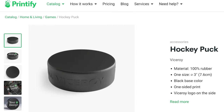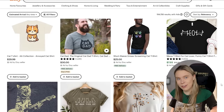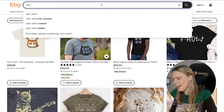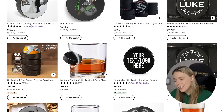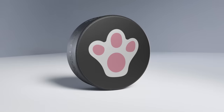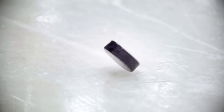Now then, let's compare this to a very different item, the print on demand hockey puck. So perhaps you'd come to Etsy and you saw that there were already thousands of different cat t-shirts out there, and you thought it would be too hard to create a t-shirt and stand out in this niche. And so you decided to instead check to see if there were any cat themed hockey pucks, and you found that there were basically none, and figured that, well, I should sell this because there's no competitors. And so you went and created your cat hockey puck and you added it into Etsy, and then it actually started selling. Amazing, right? But then a supply chain issue happens and the print provider MIA runs out of hockey pucks.